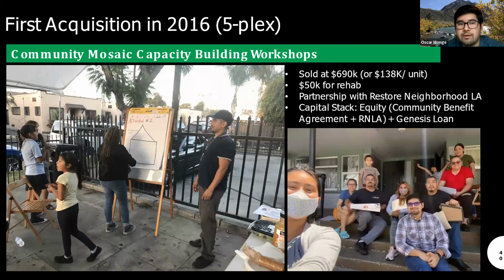We have also been able to renovate individual units. And we have been prioritizing building relationships with the tenants, doing leases with the tenants so that house rules are compatible with what the tenants want to see in this building. And as we're working forward this year, we're also doing more educational work on alternative ownership models, like limited equity housing co-ops.